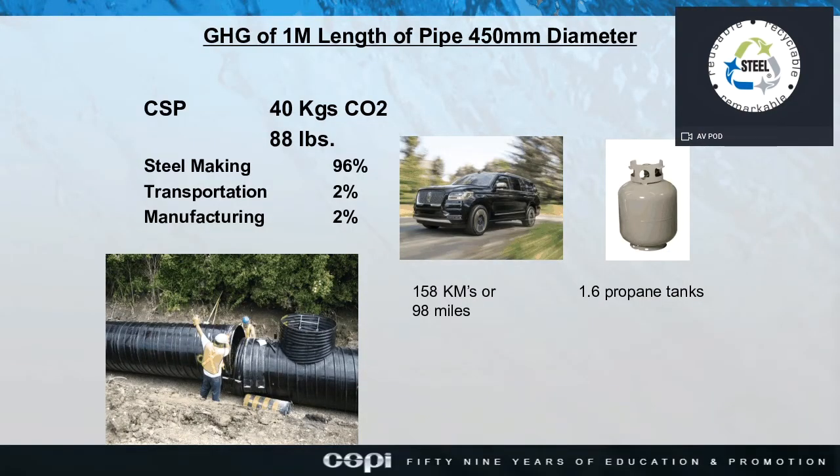So the greenhouse gas emissions of 1 meter length of that particular CSP pipe would produce 40 kilos of carbon, or 88 pounds of carbon. That would be made up of steel making, which is 96%, transportation 2%, and from our manufacturing of corrugated steel or structural plate, 2%. That's like driving your car. So for 1 meter of that pipe, which is 39 inches, just over a yard, you would drive 158 kilometers, or 98 miles. That's using 1.6 propane tanks for your barbecue. Give you an idea.